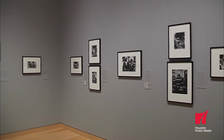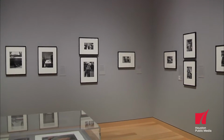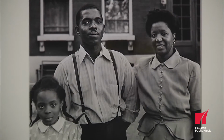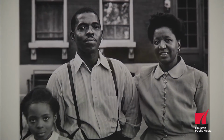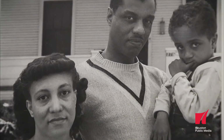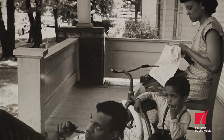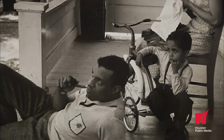What she uncovered was a trove, a comprehensive look at black life under segregation. He had the power to go back and tell the stories of African-American families, these friends of his, people who trusted him, who would look right into his camera and really believed that he would do right by them, that he had this opportunity to counter all the stereotypes of African-Americans.